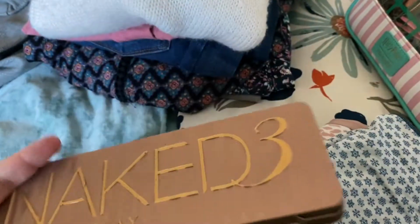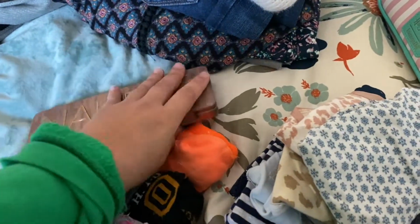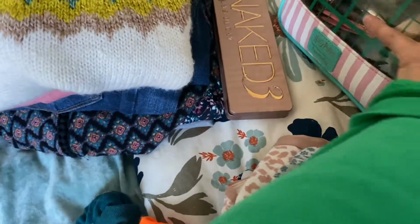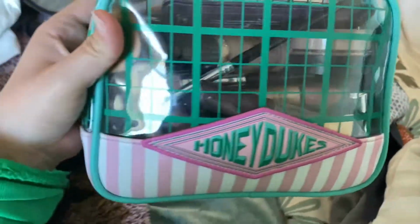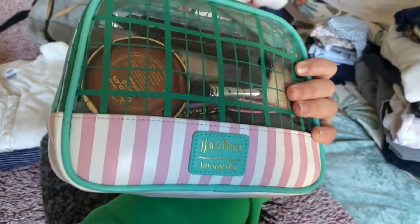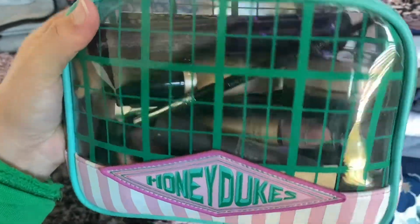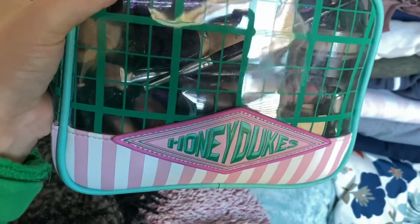And I'm only bringing one eyeshadow palette because I'm not trying to pack too much. So I tried to get a neutral one that I'll probably wear with everything. And then I have my Honeydukes makeup bag with all the rest of my makeup in it. So concealer, mascara, eyeliner, bronzer, blush, highlighter, chapstick, lipstick, all that stuff.